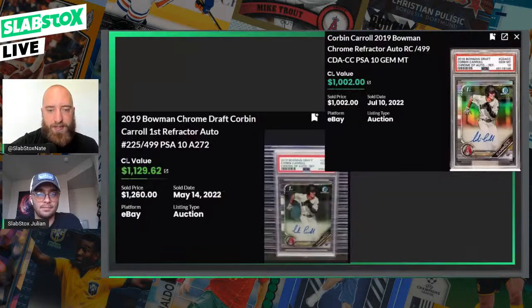And then there's a couple more slides here, just some prices. Corbin Carroll, of course, he became a top 5 prospect in all of MLB, number 3 really on MLB Pipeline. But you can see here that despite becoming the number 3 prospect, and despite going to the Futures Game, and despite having a great year, his prices have actually gone down. This card, a 2022 Bowman Chrome refractor auto PSA 10, numbered to 499, sold for $1,260 on May 14th on auction. On July 10th on auction, it sold for $1,002.